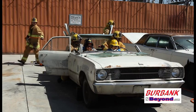Well, Burbank has one of the fastest response teams out of all of California, so we're very happy about that. Okay, looks like the driver's side is open. Now we're on the passenger side.